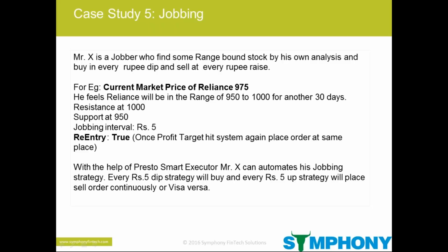Okay, let's come to jobbers. Jobbers are the people who are looking for multiple entries and exits during the day. They are looking at the market watch, and they typically look at a range. Say for Reliance, they believe that the market is going to be between 950 and 1000, and they want to trade within this price band. There is a jobbing interval of 5 rupees, and every time the market drops by 5 rupees, they want to buy, and there will be a corresponding profit booking for that. And every time the market moves up, they want to sell, and then there will be a profit booking for that. Right. So this is how he wants to do it.